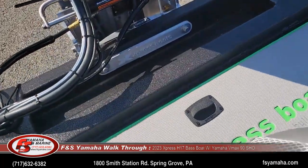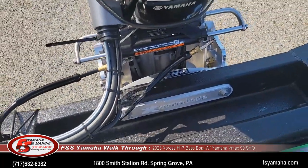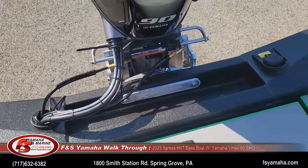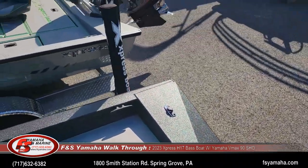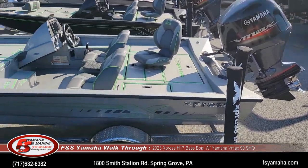Again, of course, we talked about the hydraulic steering. Makes the boat steer much easier. It's not an absolute must in a 17, but it is a nice touch. It is pretty well a must with a 115 or larger when you get to the 18 footers.